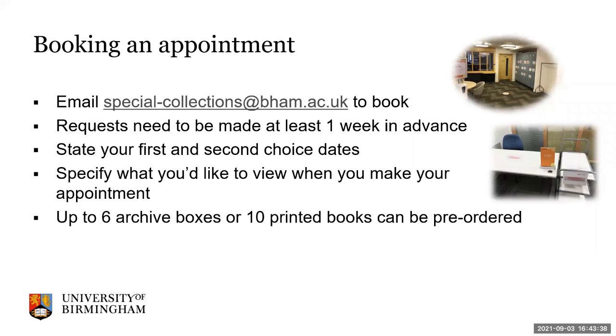We send you confirmation paperwork, including our Access to Archives and Manuscripts form, which covers regulations governing the use of unpublished archives and deals with data protection law as well.